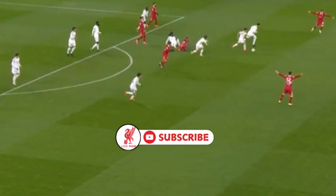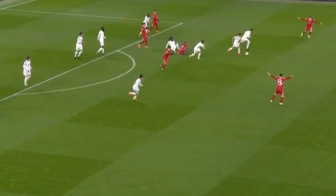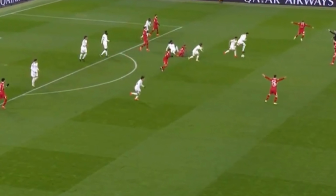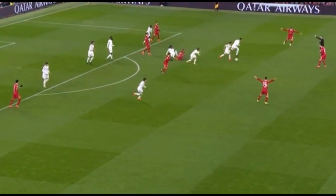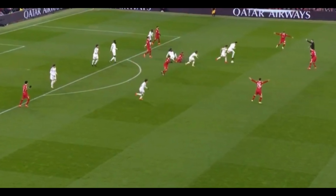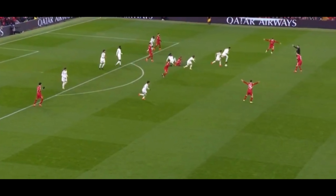After their initial press, Madrid dropped into a 4-4-2 mid to low block, making it tough for Liverpool to break them down. They stayed compact and disciplined, forcing Liverpool to work hard for openings. From those deeper positions, Madrid did an excellent job winning the ball back, with Camavinga being especially impressive. He was everywhere, breaking up play and setting up counters. It was classic Madrid, soaking up pressure and looking deadly on the break.